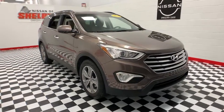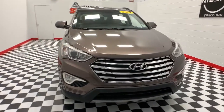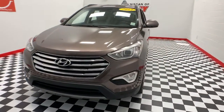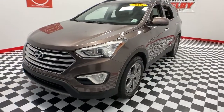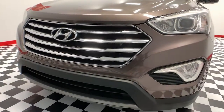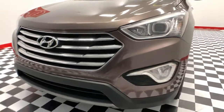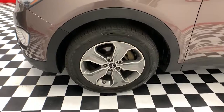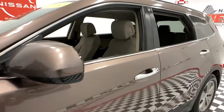Enjoy the view of this 2014 Hyundai Santa Fe. This vehicle is an outstanding buy with fewer than 200,000 miles on the odometer. Here's a stylish, family-friendly Hyundai Santa Fe with bold modern looks, standard infotainment, and the latest safety features. This spacious, versatile midsize crossover infuses every drive with comfort and confidence.